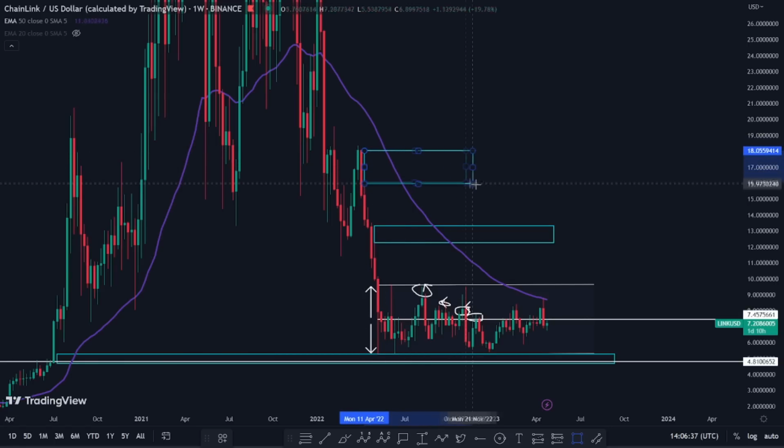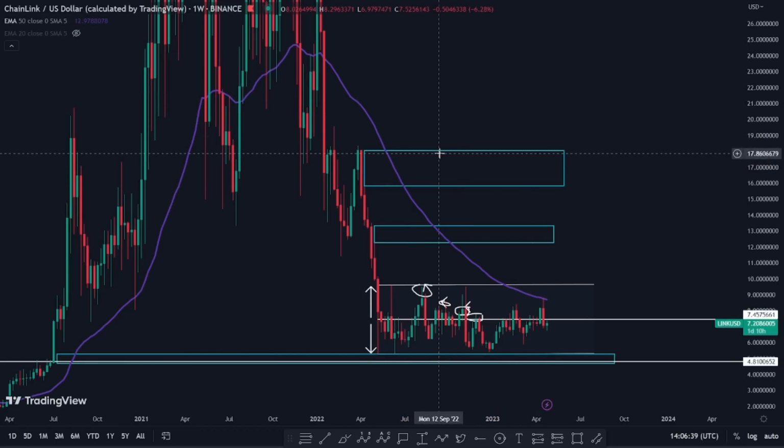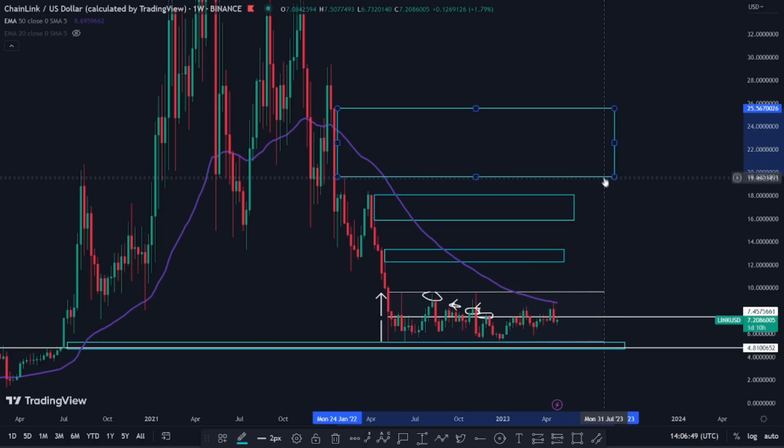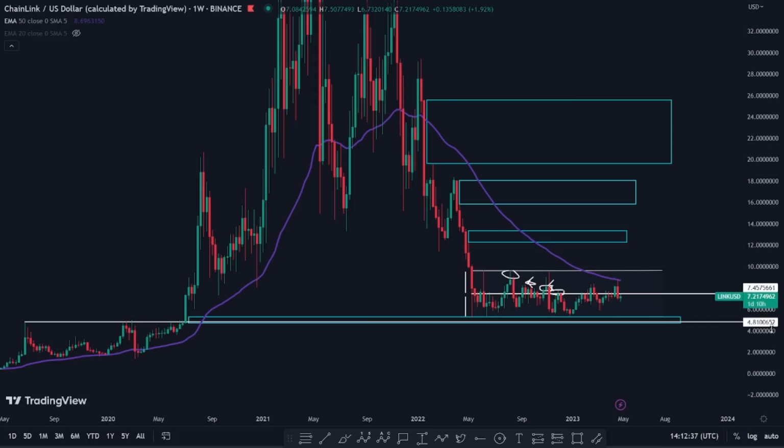This is a different one. Look, another liquidity pool, this is around 18, 15. And then, of course, we have this big boy over here, this massive imbalance between 20 and 25. So that's pretty much all of it, guys.